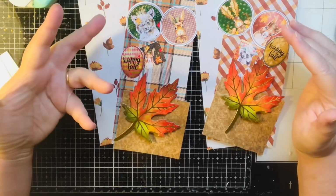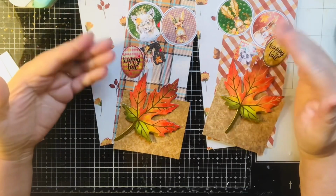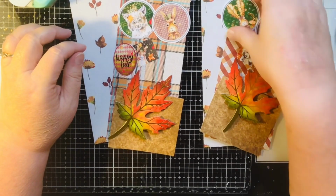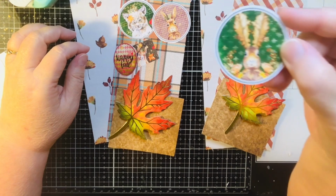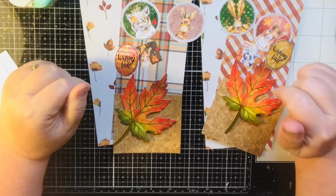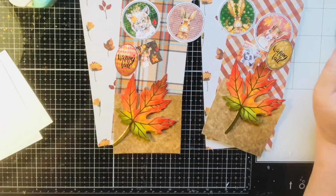Now you could also do an art type, inspired by art, but I like whimsical, so I went with whimsical. And I got these from the Digital Collage Club. Aren't those cute? That little rabbit's got leaves for ears. I thought those were so cute. So I'm going to do this card for my tag swap partners.